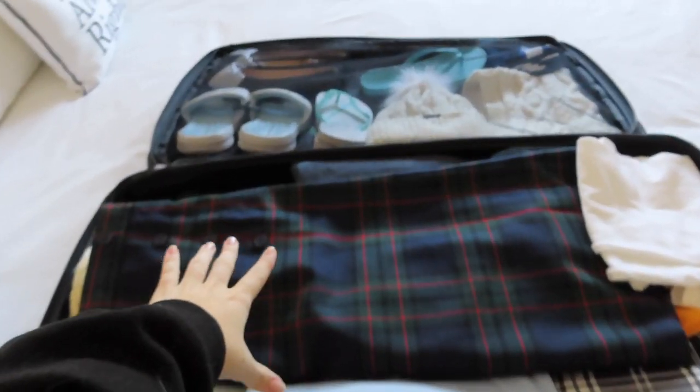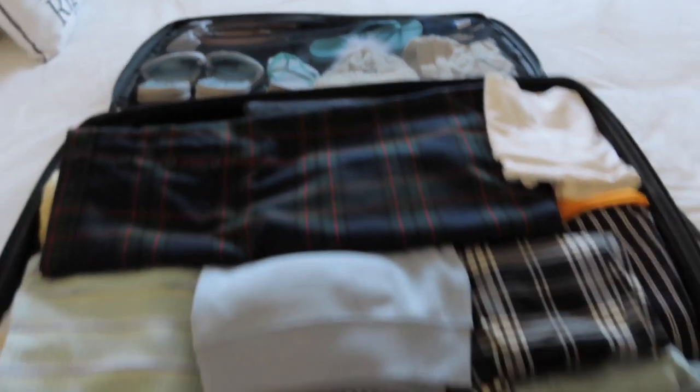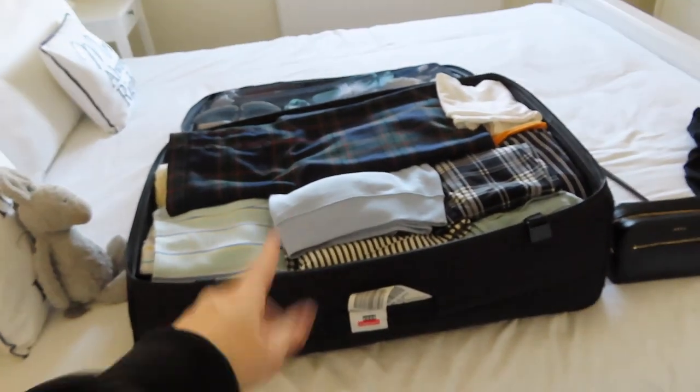So this is what the suitcase looks like. This is the one with all of the clothing in. I promise I don't actually have that much clothing. When I put my leotards in, it will look 10 times worse, but we're actually going to put those things in a separate suitcase because I don't think they're actually going to fit.